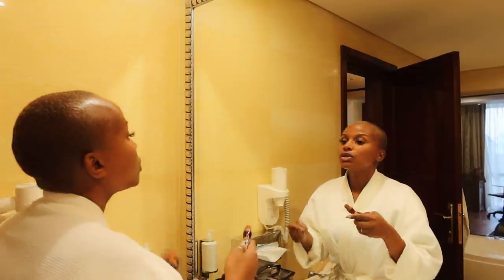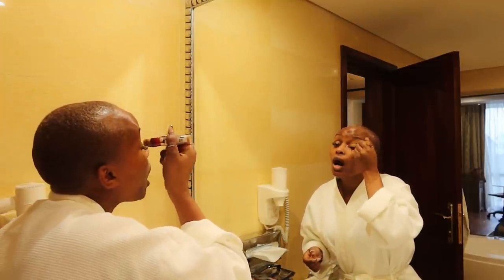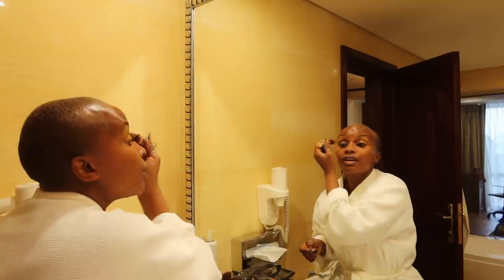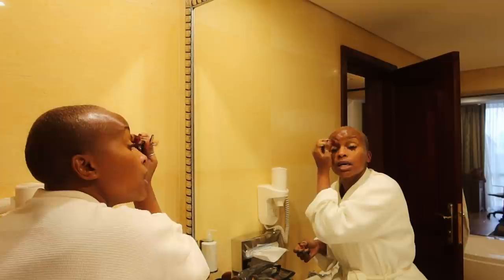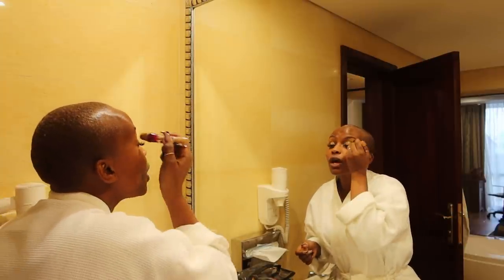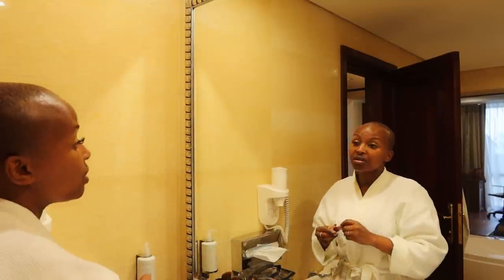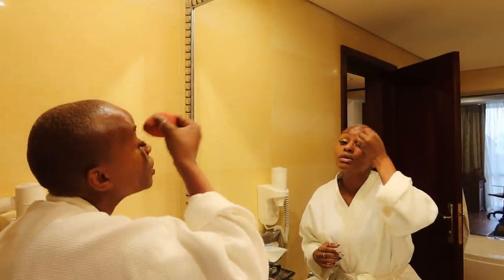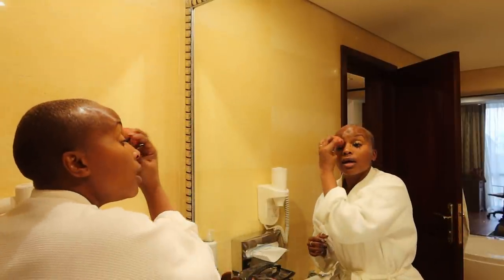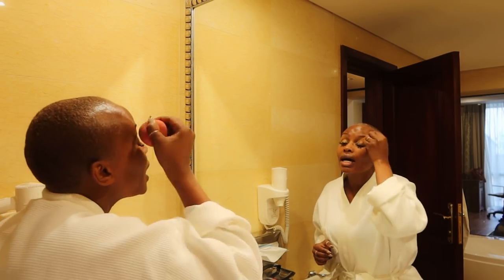Right now I am getting dressed for the inauguration cocktail, which is literally in 5 minutes. And I am running very late because I had a ton of work to get done before I could sit down and basically just even chill. And I have not even done that yet. So that's what we're doing right now. Hopefully I'll be done in the next 10 minutes. So see you guys in 10.